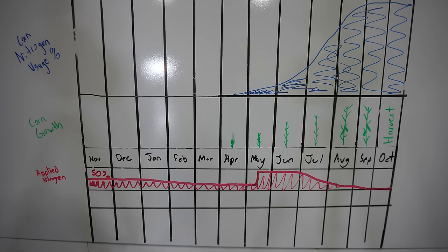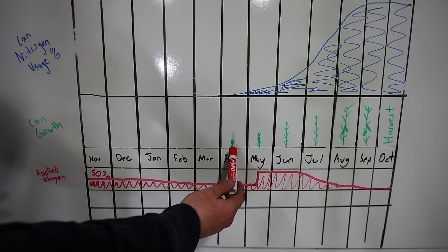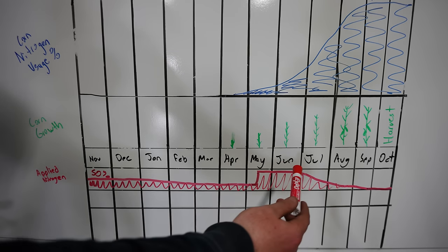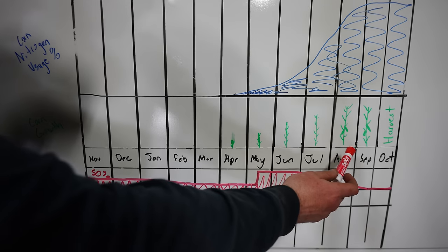Before I really dive into the weeds of this discussion, let's talk about how corn grows. Most of the time here in central Illinois, corn is going to be planted and emerged in early to mid-April. You have a very small corn plant here. As we progress into May, June, the growth is exponential. Typically, the true sexual reproduction of corn is in late July to early August.